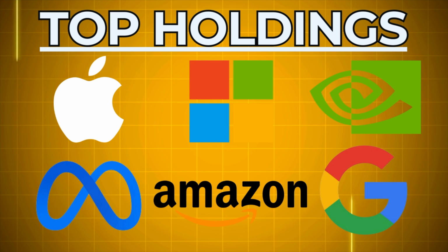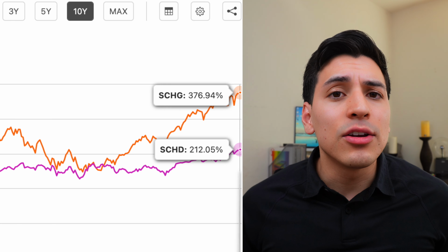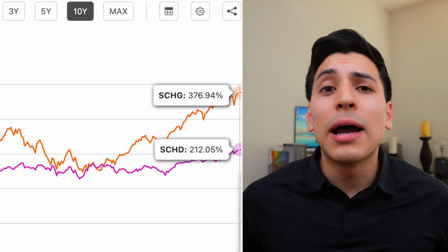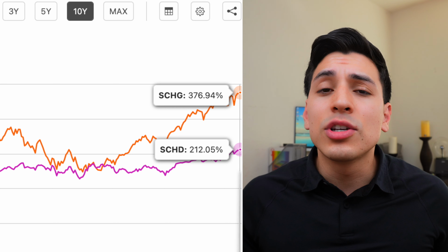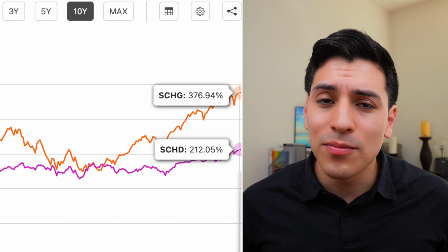SCHG's top holdings are Apple, Microsoft, Nvidia, Meta Platforms, Amazon, and Google, with its top sectors being mostly technology, followed by communication. These 2 sectors are exactly what SCHD lacks in its portfolio, so combining both of these ETFs will provide you way more exposure to those high growth sectors and areas of the market which can offer way more returns and potential upside in your portfolio.